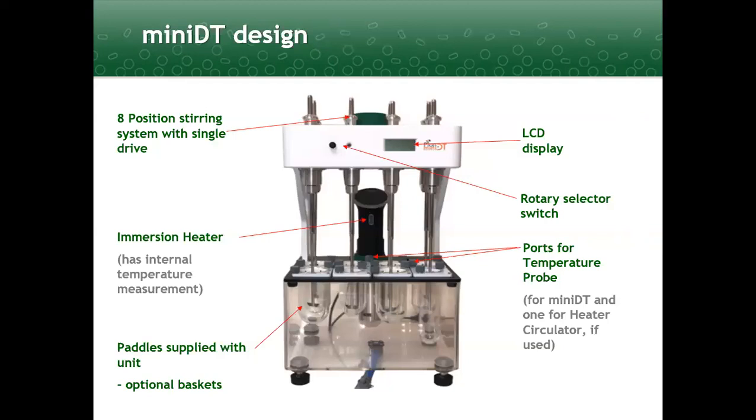And finally, there are ports for temperature probes. One for the miniDT, which comes as part of the unit. That's the temperature probe that would integrate with the Pion AUPRO software. And one for an external heater circulator if you selected that option, where you would take the probe we provide with the heater circulator and put that into the bath to regulate the heated bath temperature.